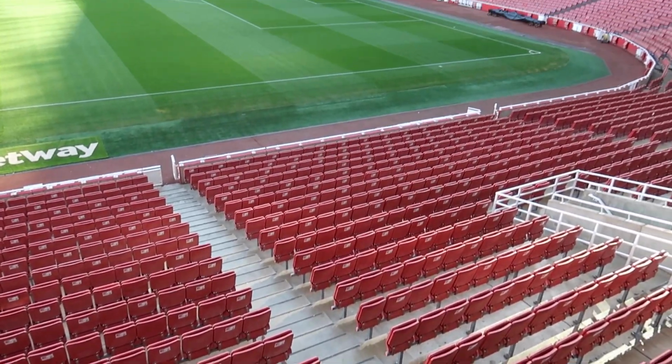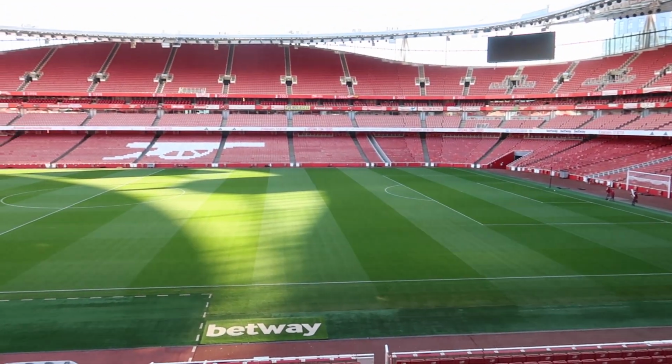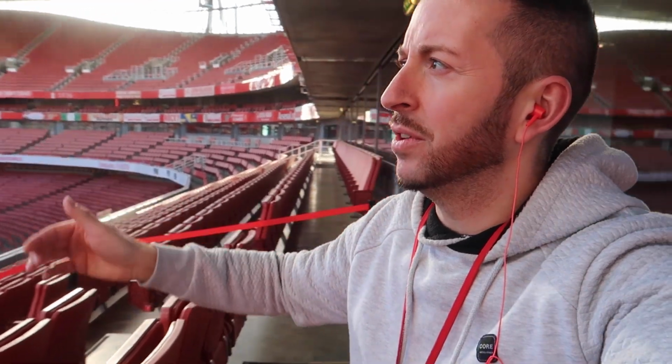So if we do a slight North London comparison, the actual shape of the stadium, as with most stadiums, the new Everton stadium is going to be the same. You've got that curvature. I mean, Arsenal, obviously, 2006 they moved in here, so maybe they were one of the first to have this lovely curvy, wavy stadium.